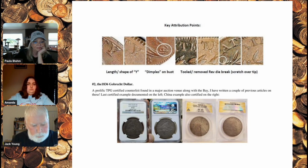All right, so number 2, the 1836 Gobrecht dollar, and I call this one a prolific TPG certified counterfeit. You'll find out here in a minute. This was found in a couple of very major auction venues. One I know sold, one I think did not. I've written a couple of previous articles, in the LSCC's Gobrecht Journal.